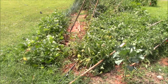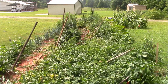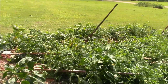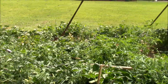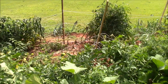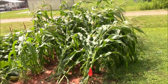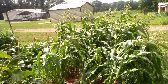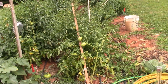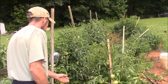This is my neighbor's garden. A windstorm got in it and laid all of his tomatoes over. Just kind of put them out there in a big pile. Laid his corn, started laying his corn over, but I believe that'll be all right. It'll come back. Maybe. Here it is from the other end. Luckily, he's still got a few tomatoes.